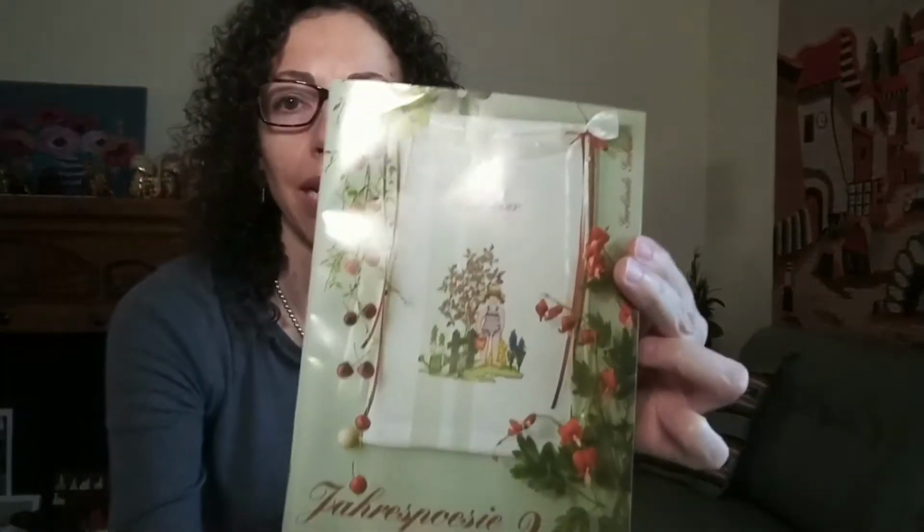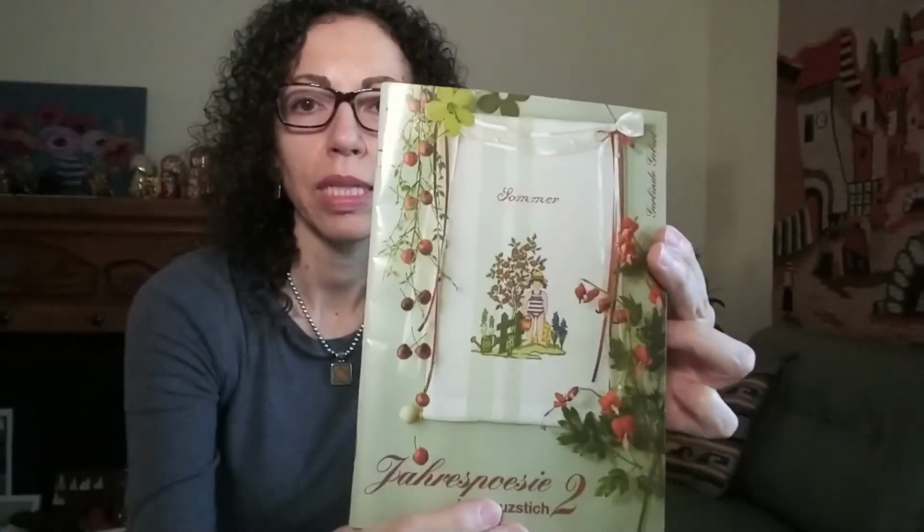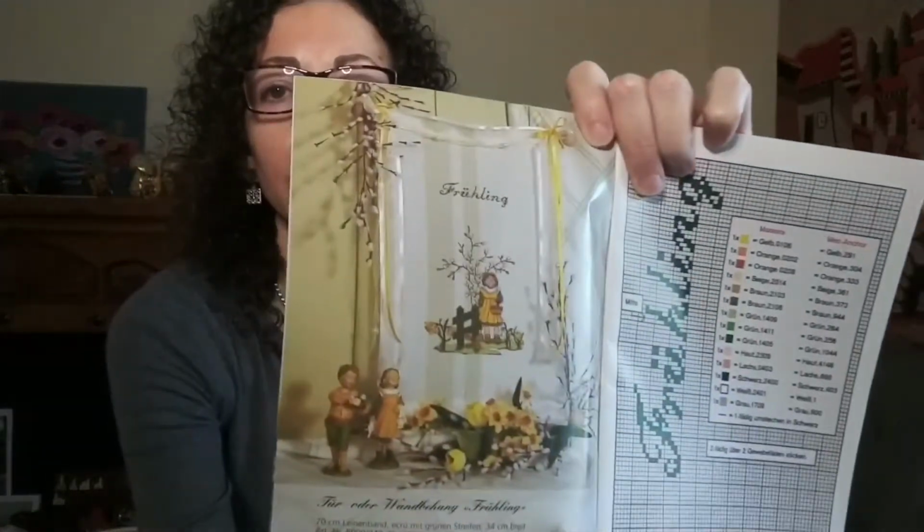So it has some cute designs. I especially like the ones with the 4 seasons. So here in the front is summer, with a little girl. This is spring.